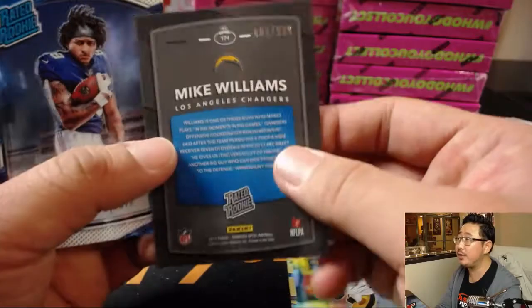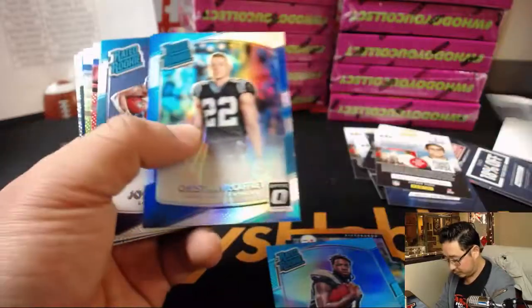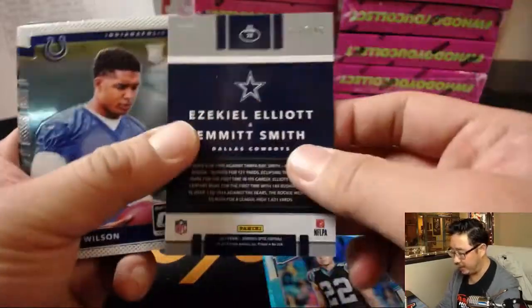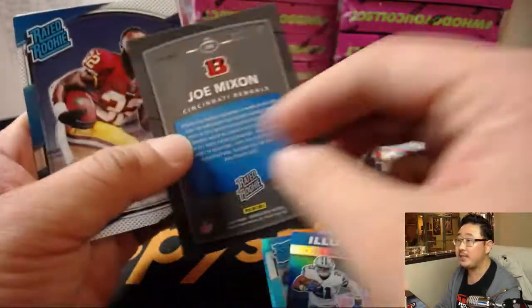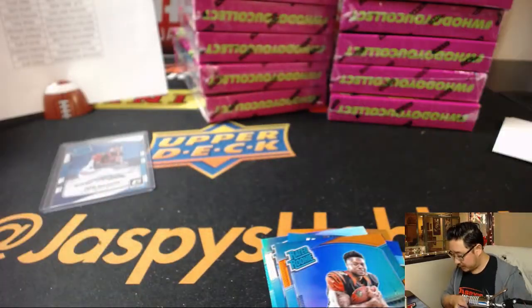Mike Williams, rated rookie, out of 299 for the Chargers. That'll be for Connor. Christian McCaffrey, nice rated rookie. Christian McCaffrey, we'll sleeve those up. Josh Reynolds. Illusions, Ezekiel Elliott, 113 out of 149. These are both for the boys. And Joe Mixon right here, 192 out of 199. Nice parallel. And that was your first box.